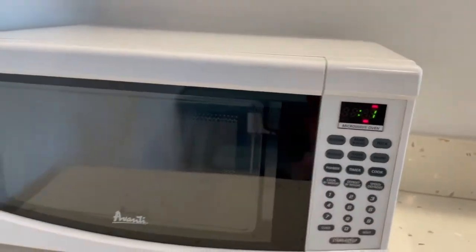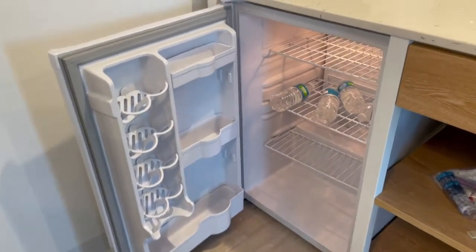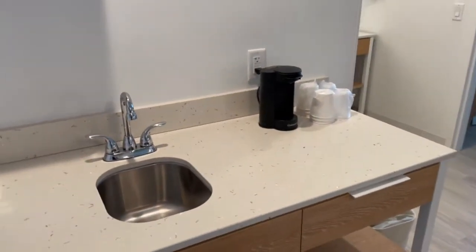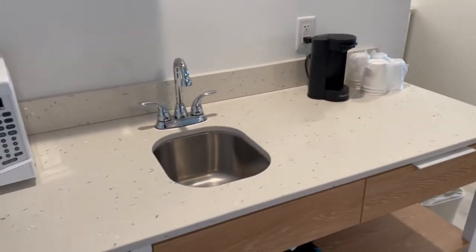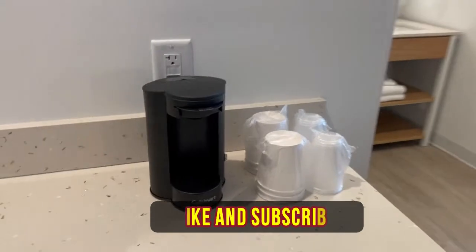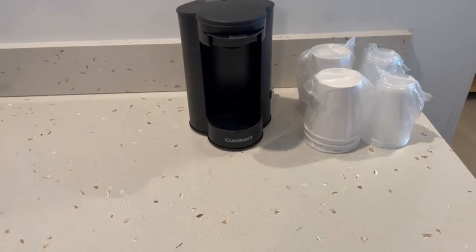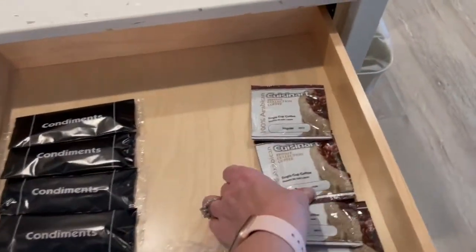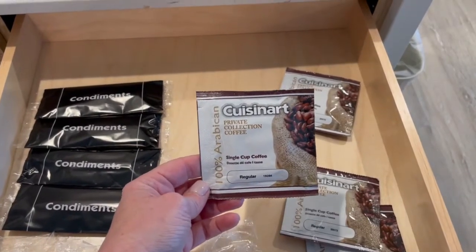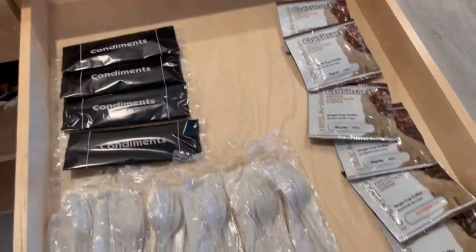It's a small microwave, but it will do if you have popcorn or something small. Here's our dorm size refrigerator. There is a Walgreens right across the street, so my husband and son are headed that way to get our Coke Zero and our milk for our coffee. And there's a sink. More storage underneath here. Here is your coffee pot. It is a single brew basket and it's a Cuisinart. And then if you look here, we've got little regular packets of private collection coffee. You've got some condiments wrapped up here and very nice. And of course, a few little cups there.